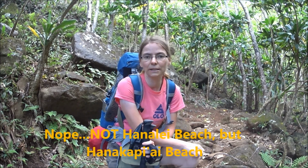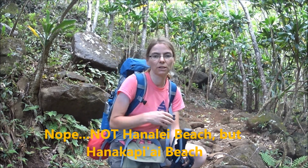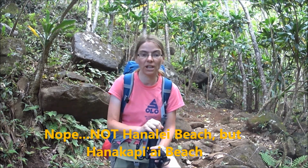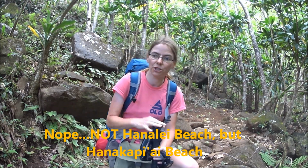So, up to Hanakapiai Beach. The trail was really nice and broad enough for two people to walk side by side. But after Hanakapiai Beach it became a narrow trail, and now it's steeper, more rugged and more overgrown.